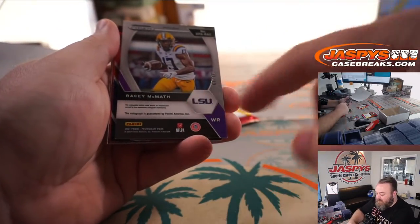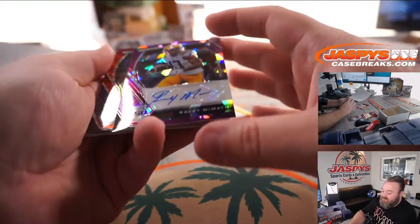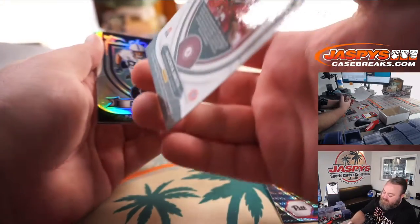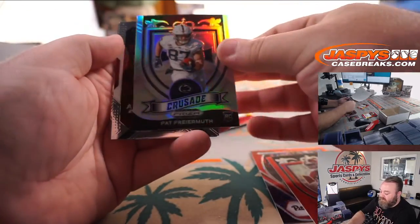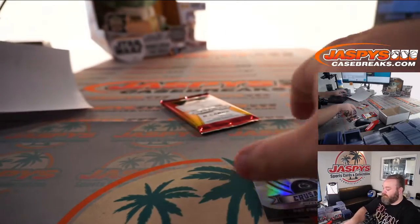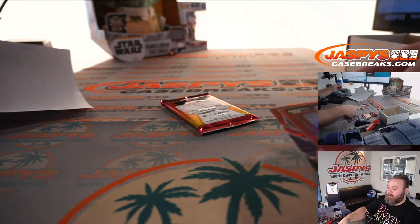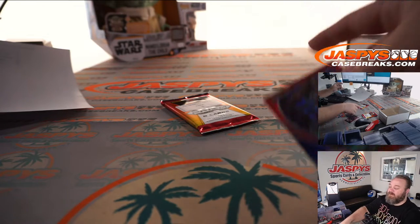Racey McMath, who's supposed to actually be very good. Wide receiver out of LSU, to 99 for TJ. Purple Ice, rookie auto. Patrick Jones, red wave, and a Devonta Smith, red. Nice team color matching for Alabama, to 299. Pat Freiermuth, silver. Yeah, I mean, it's pretty rough.